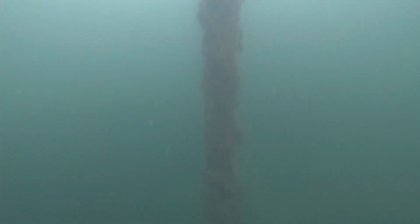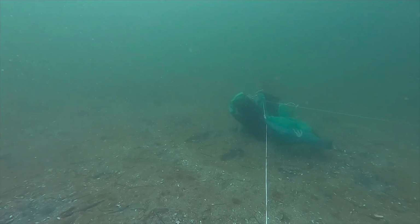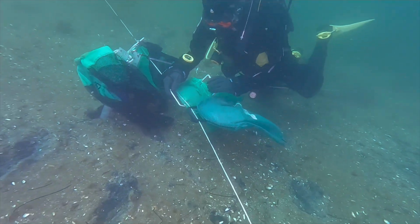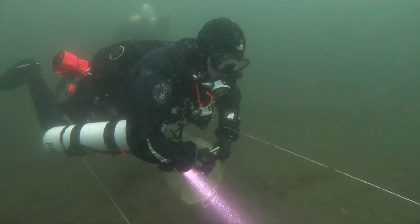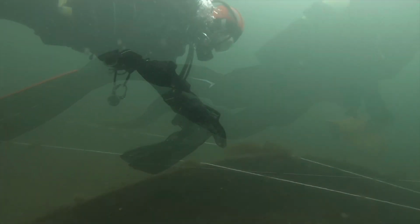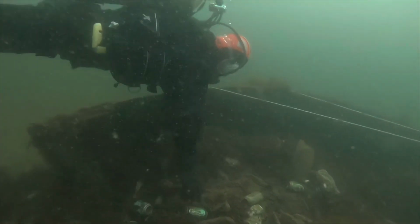But let's descend into the dive itself. At this pole outside the bridge where the line starts. We follow the line and find the empty nets. Take an empty net with you. Continue along the line out to the wreck. And this is where the fun begins.